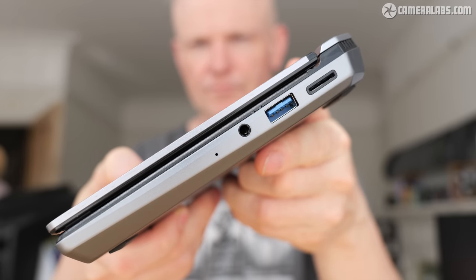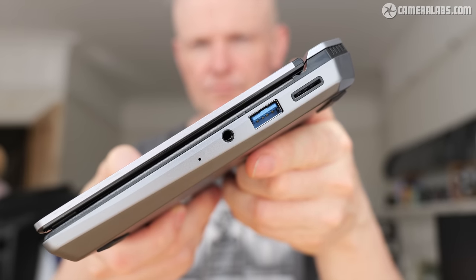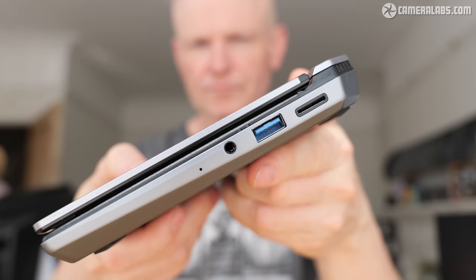Thankfully though, it is fairly quiet and becomes barely audible if there's any ambient noise. I also tried both wired earphones and Bluetooth headphones, and both will give you a big upgrade in sound quality. On the right-hand side, you'll find a 3.5mm headphone jack, a Type-A USB port, and what the manufacturer calls a TF card slot, more about which in a moment.